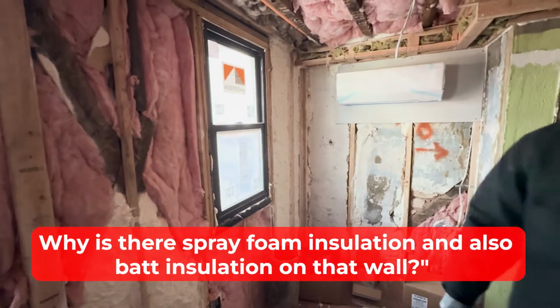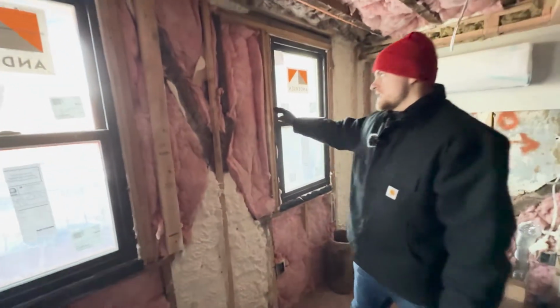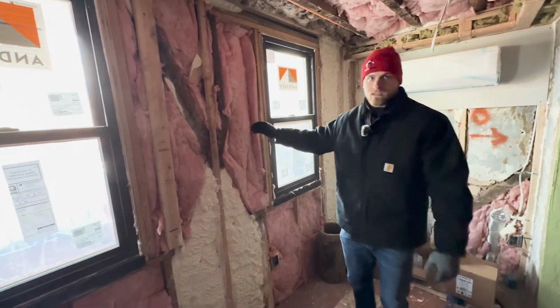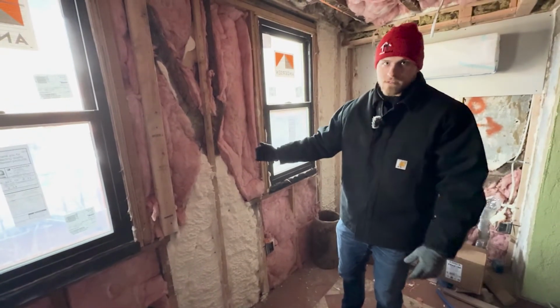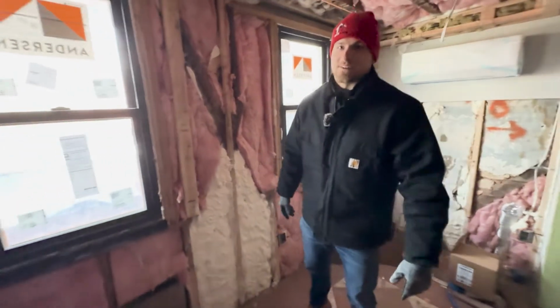And why is some of this spray foam and some of this insulation? So this is an exterior wall. So anytime it's an exterior wall, you have to use something called batt insulation, to prevent a lot of freezing and whatnot. I got Mike looking at me back there like he's my math teacher.